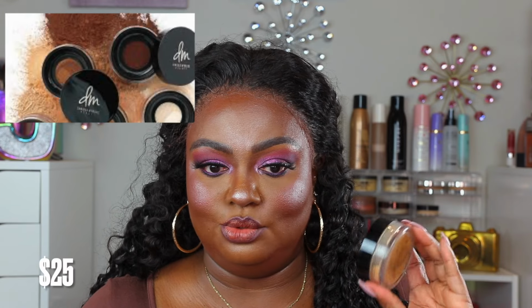And I have the Danessa Myricks, which I have right here. The Danessa Myricks Evolution Powder. I don't know if you guys have ever tried this powder, but it's beautiful on the skin. I want to say she has like 7 shades, and I have like 4 of them, including the pink shade. Gorgeous on the skin. It's not a talc-free powder, but it's beautiful on the skin. It lasts all day, and it holds your makeup in place. Gorgeous, and it's half the price of some of the other powders that I'm going to talk about.